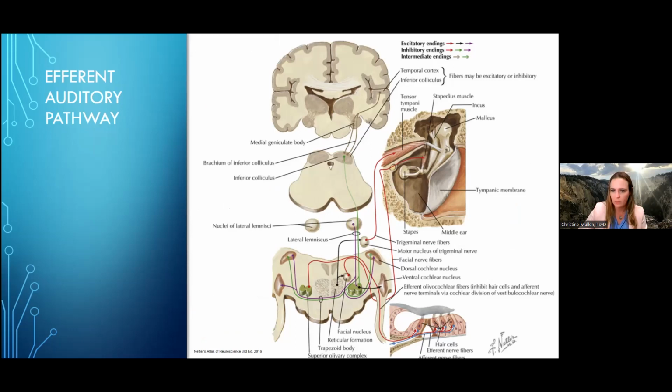And then for these efferent auditory processes, we see that the descending pathways travel from the auditory cortex down through the medial geniculate body and through the thalamus, going through the inferior colliculi and the accessory auditory nuclei of the brainstem to terminate in the caudal structures of the pathway. Why this is really important is that this system helps control those oscillations that we were talking about earlier.